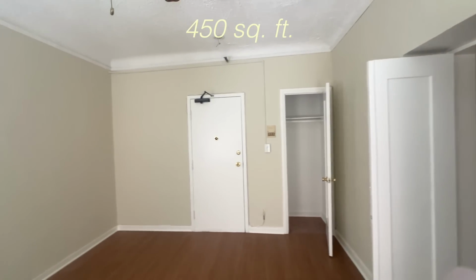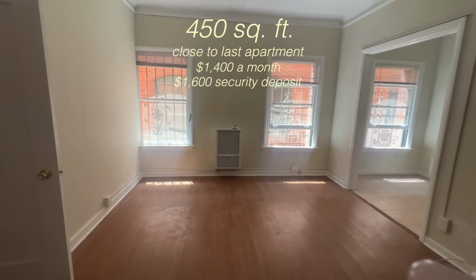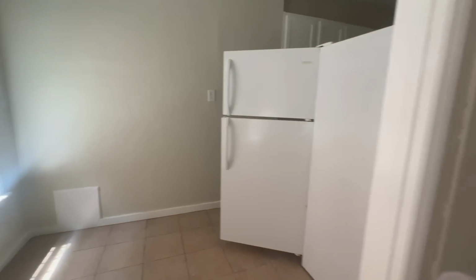Let's do my new apartment. So this is a studio. It's 400 square feet. It's close to my last apartment. It's $1,400 a month with a $6,000 security deposit. So big difference here in pricing.